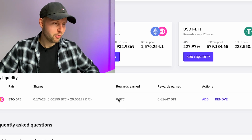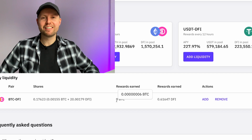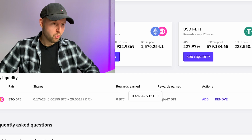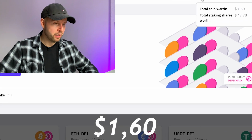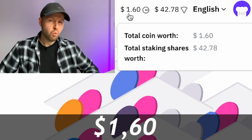Not so with the liquidity mining. Bitcoin finally showed up and we have 0.00006 Bitcoin, yes, and 0.61 in DFI, and together that is $1.60 already, which you can also see up here as the total coin worth. $1.60, really not bad for a couple days.